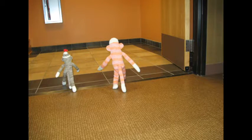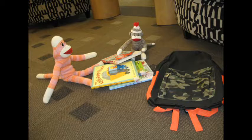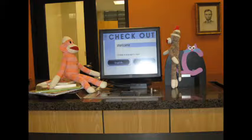Okay, you two, it's time to go and check out your books. Did you find everything you wanted? Put your books in a neat pile so we can carry them to the self-check. Sherbert and Coco put their books on the self-check and use their Peoria Public Library cards to check them out.